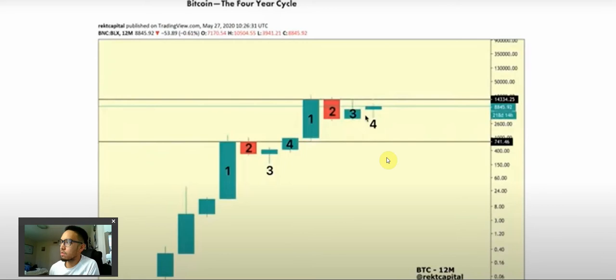At the end of 2020, from the 31st of December to midnight of the 1st of January of 2021, this is where we really need to see Bitcoin close above 14,300 for this 4-year cycle to be valid and precede an exponential rally in the form of phase 1 of the new 4-year cycle, which would actually take us to new all-time highs, because every time we have a phase 1, we rally to new all-time highs when it comes to Bitcoin's price action.